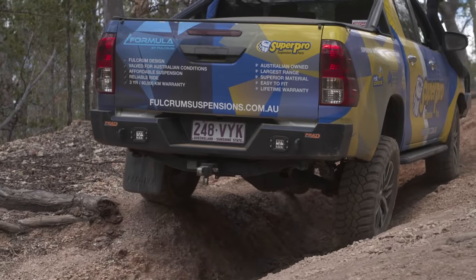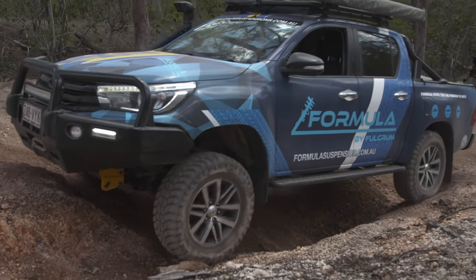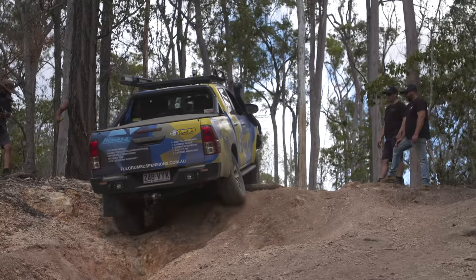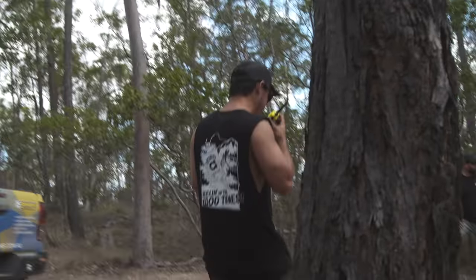As usual, Nathan and the Formula truck are quiet achievers in the convoy. Too easy, mate, too easy. It's not over yet. Well done, just nice and steady on it. That's a really good drive, mate, really good drive.